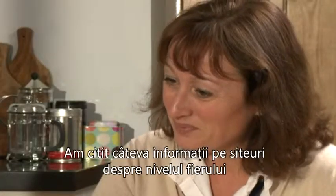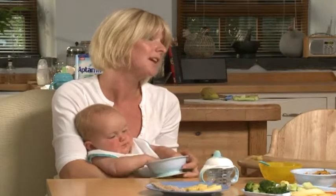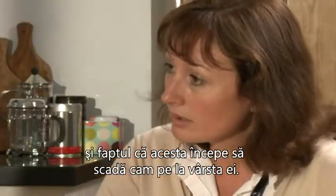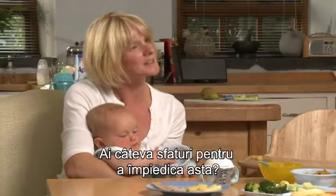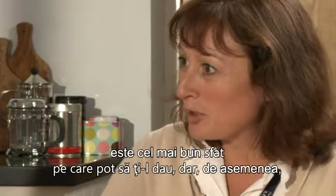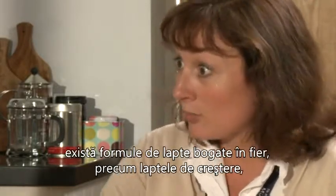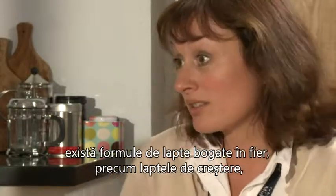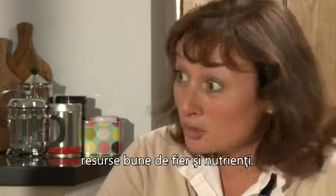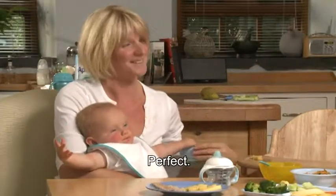I've been reading some things on the website about her iron levels. Yes. And how they really start to drop off after this age. Yeah. Is there any tips that you have? Well, a good balanced diet is a great tip, but also you've got formulas that are iron enriched. Things like growing up milk are good sources of iron and other nutrients as well. And you can start feeding her those from the age of 1. Right. Lovely. Okay.